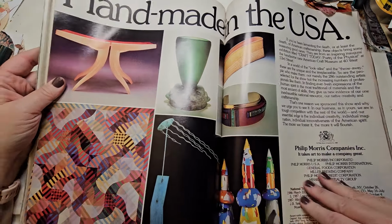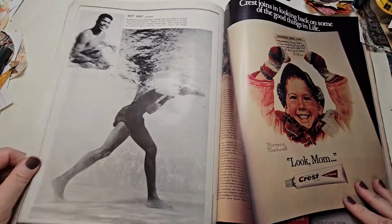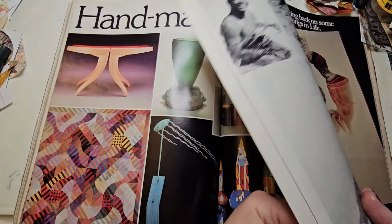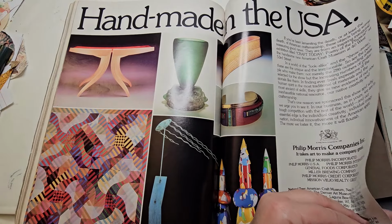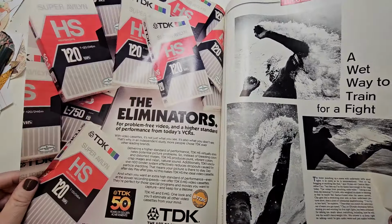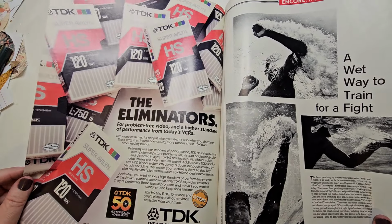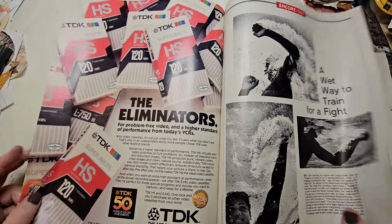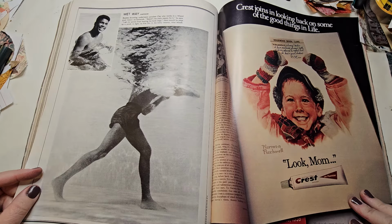Handmade in the USA. Oh, this is intriguing. What was hand? Oh, that's just an ad. I was like, oh man. Hold on, I missed a page. Did I miss a page? I feel like I missed a page. Yes, I did. The boxer punching up a storm with underwater lefts and rights. That's cute.